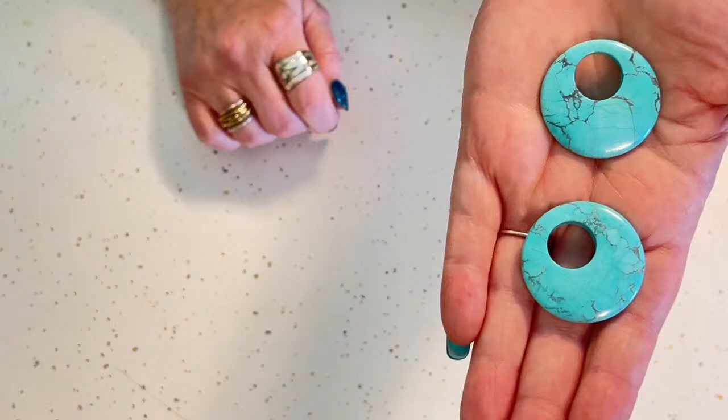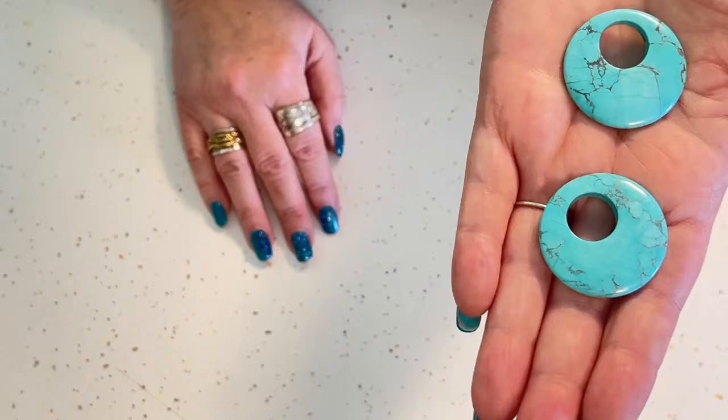Oh, wait, it wasn't your belt. Can you go grab one of those? You'll see it in the clasp drawer. Lauren will be right back and I'll show you what I do with those.